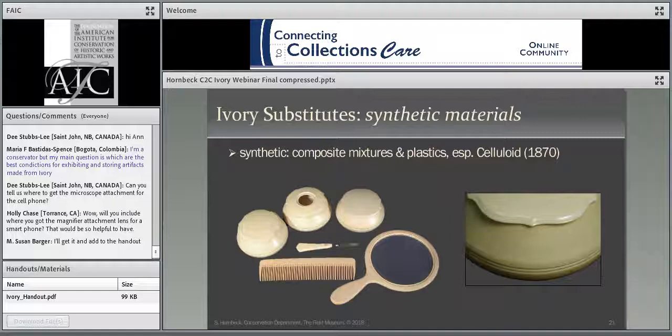Synthetic materials include various composite mixtures, such as ivory dust and casein, ivory dust and styrene resin, calcium carbonate and adhesive, casein and hardener, and plastics, typically celluloid, patented in 1870. Celluloid is a proprietary plastic composed of cellulose nitrate and camphor. And indeed, it is sometimes called French ivory.